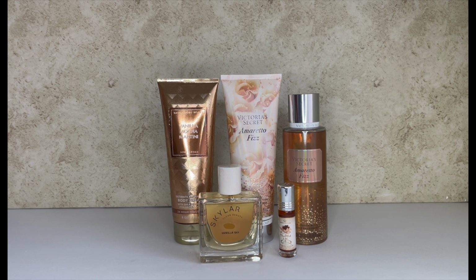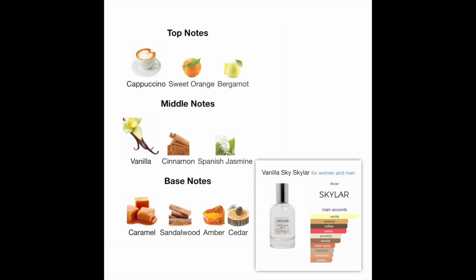And then I topped it off with Skylar Vanilla Sky, and the notes for that, the top notes are cappuccino, sweet orange, bergamot. The middle notes are vanilla, cinnamon, Spanish jasmine. The base notes are caramel, sandalwood, amber, and cedar.